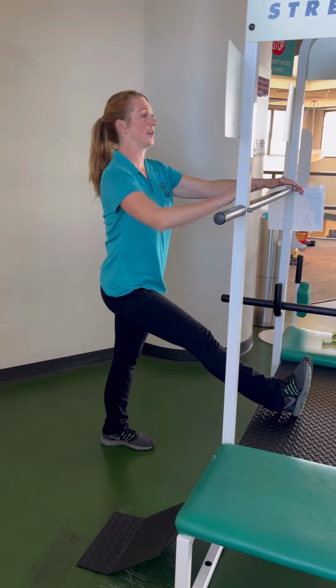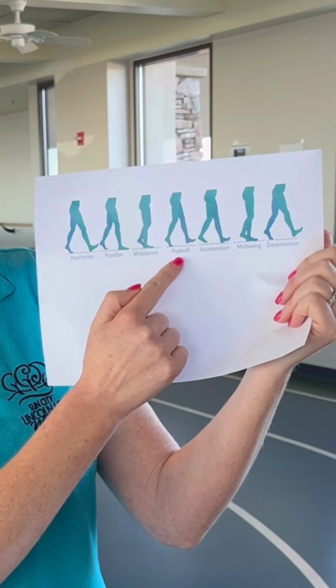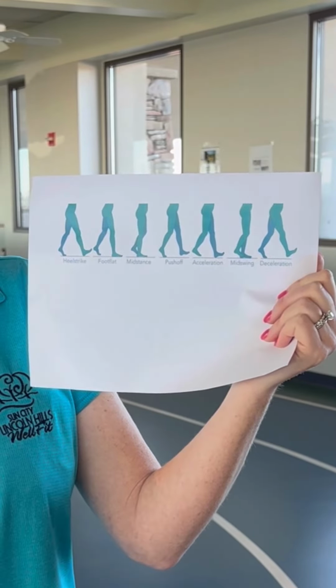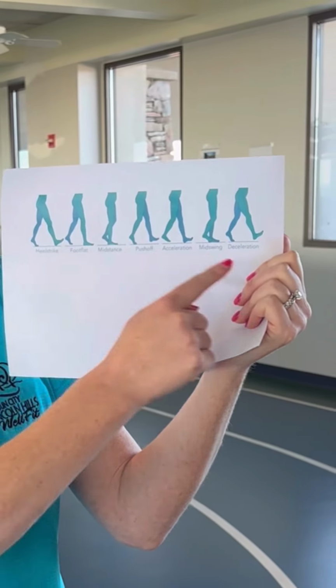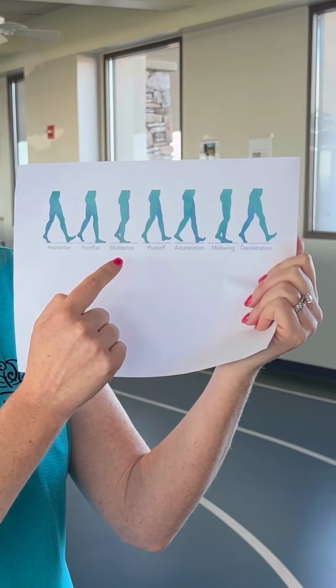Down to the nitty gritty, your gait pattern. This is the cycle here. We go from the heel strike into a flat foot, the mid stance, the push off, acceleration, the mid swing, and deceleration. I will tell you what is the most important to think about to help prevent tripping. Focus in on my feet. The most important thing to think about is this toe off or push off phase, clearing the floor.